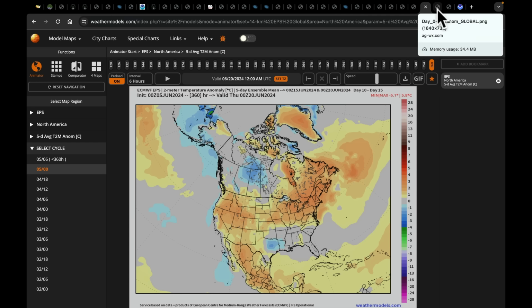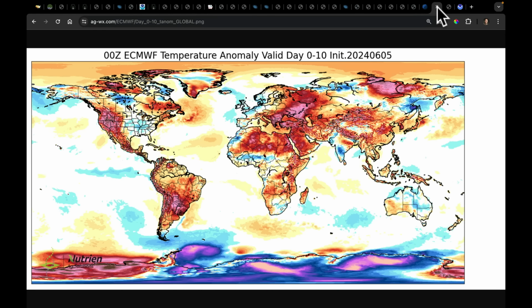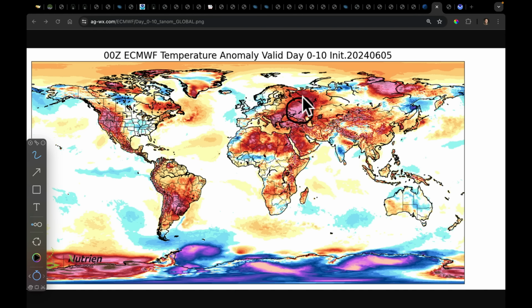So where I want to finish this is I want to give you that international update on global temperatures, because once again, we watch the models trend even hotter here over the next 10 days. So we're now looking at average temperatures 20 degrees above normal here. Also very hot in parts of northern Argentina, Paraguay, Uruguay, southern Brazil.